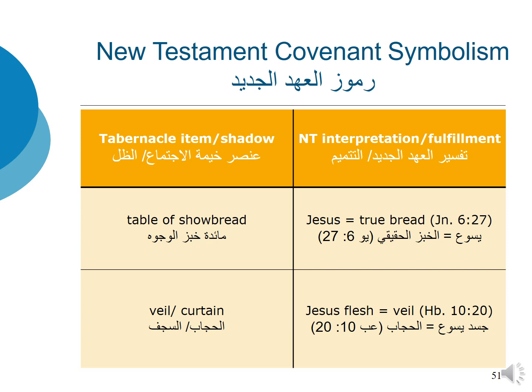The table of showbread, which we mentioned, represents Jesus, the true bread and the bread of life, mentioned in John chapter 6, verse 27.